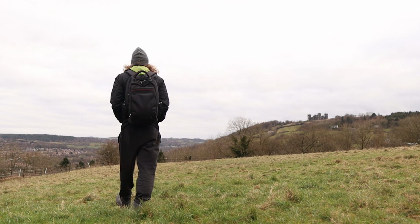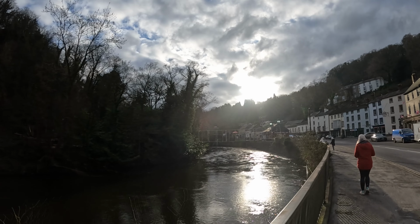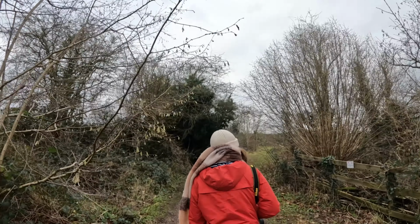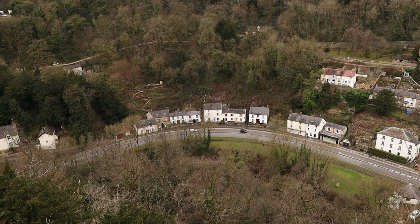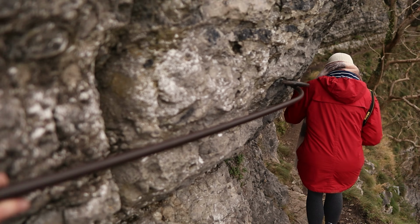And speaking of standing on high ledges looking down, let's head to the Peak District next, because if we walk from the town of Matlock up the High Tor, which is one of the highest inland cliffs in England, by the way, we can find Giddy Edge. You have a rail to hold on to.